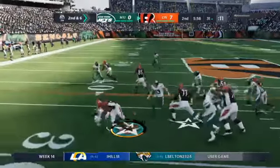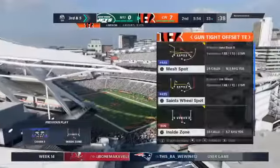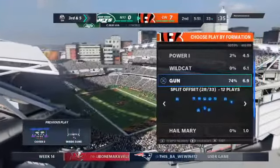From the gun to give to Nixon. And he'll get this up only to about the 33. Only a yard on the pickup there, and it'll bring up a 3rd down.